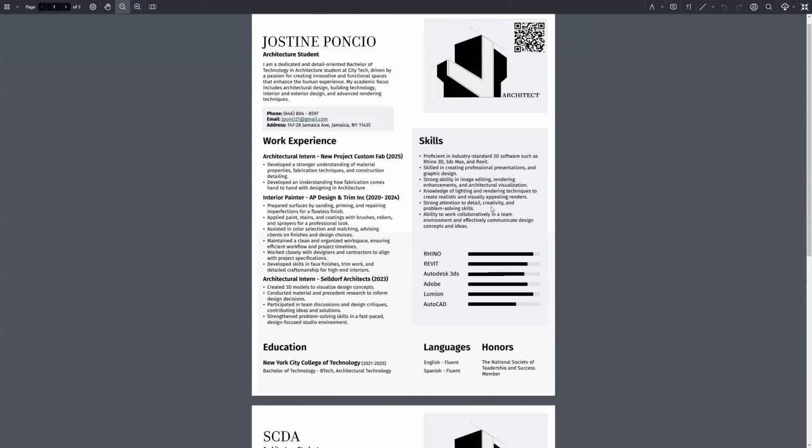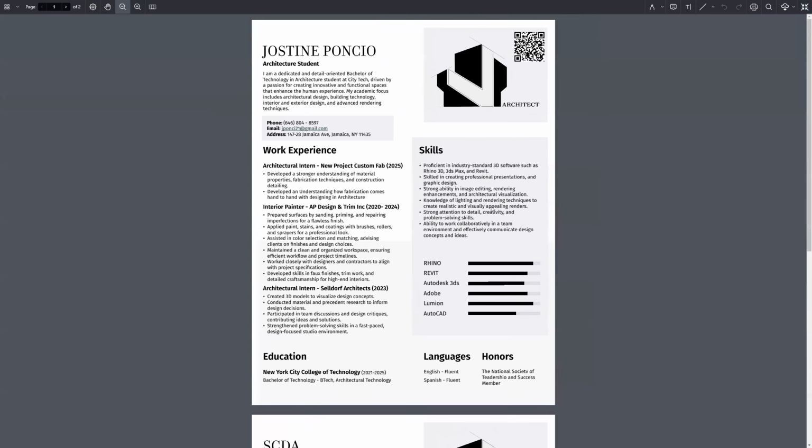All right, what do you guys think here? So Justine, okay, with the logo with the QR code. Something about yourself, so this part is all about you. Then we have work experience. So why did you choose to put work experience ahead of education?